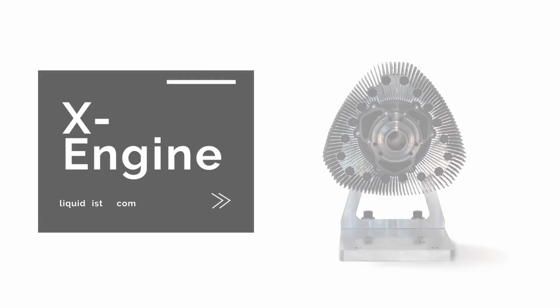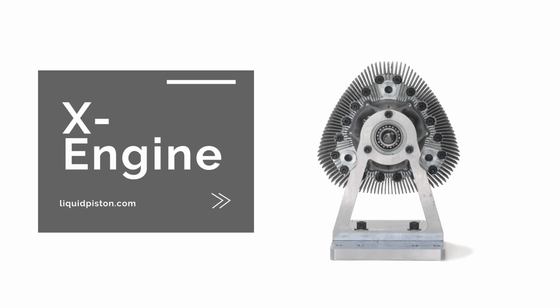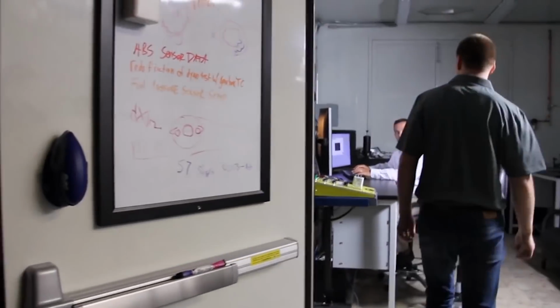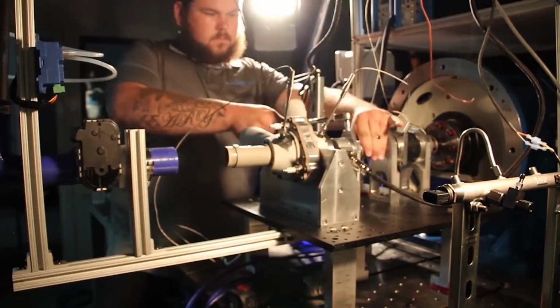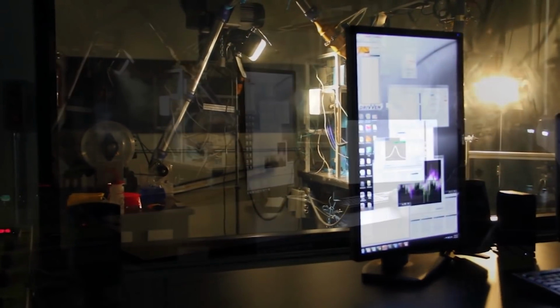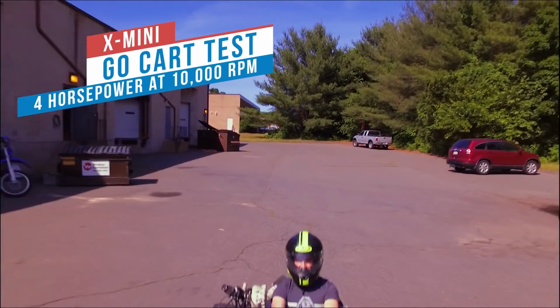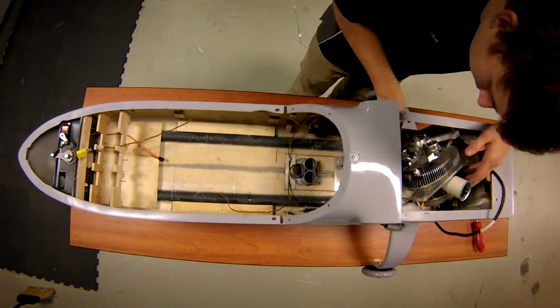The X engine from LiquidPiston represents a quantum leap in combustion technology, but this technological advancement didn't happen overnight. The development of the X-Mini multi-fuel rotary engine represents the work of dozens of members on the LiquidPiston team, and spanned well over a year. From multiple design iterations created using state-of-the-art CAD software, to the various design mules used as operating prototypes to refine the engine to its present state, the X-Mini is now taking on the next challenge in power for propulsion: flight.